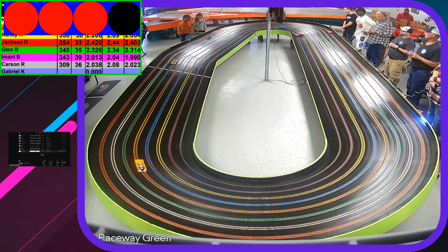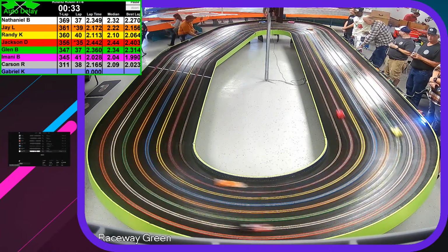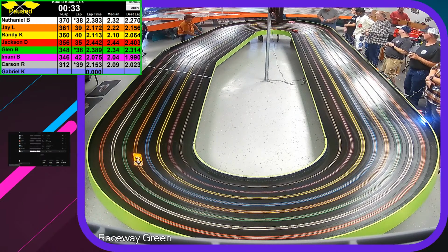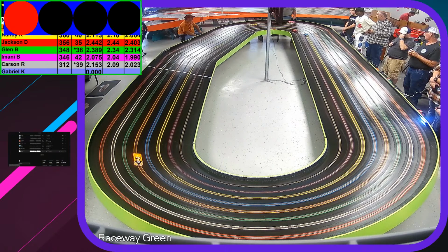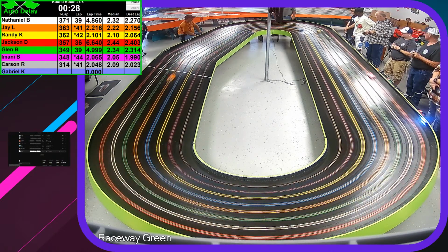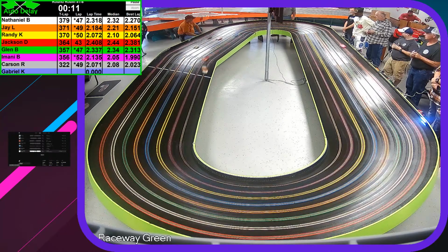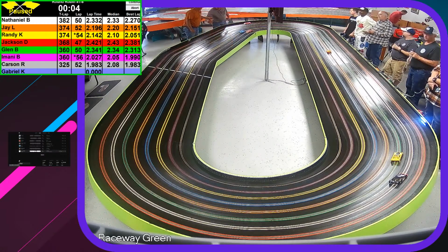Probably going to be able to make somewhat of a move when he gets put back on green lane. Glenn Burton currently on green, trying to find his way up the pack here, also with Amani doing the same. Carson there with 309. Gabber Curley is out. So we get another cluster of people yet again there on the high side. Nathaniel Burton still hanging on to that lead up top, running 50 total laps there on white so far. Down low below him, Glenn Burton on green lane.